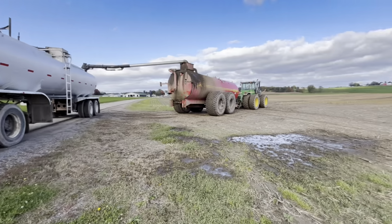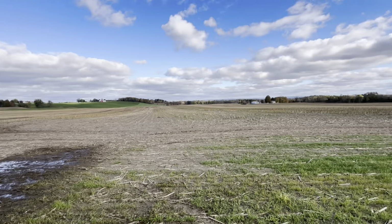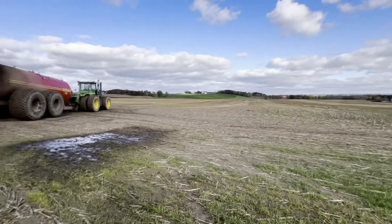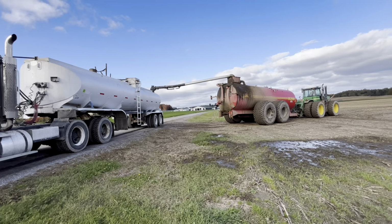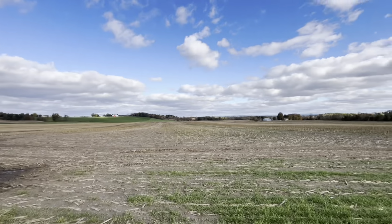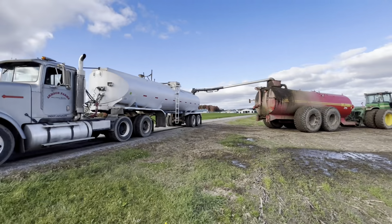Well, we're spreading here on the big flat. He's taking it to the far end just because he's waiting for me. If he gets any closer, even this close, he's waiting for me. So taking it to the far end, spreading down there. I think this is load number 7 or 8.